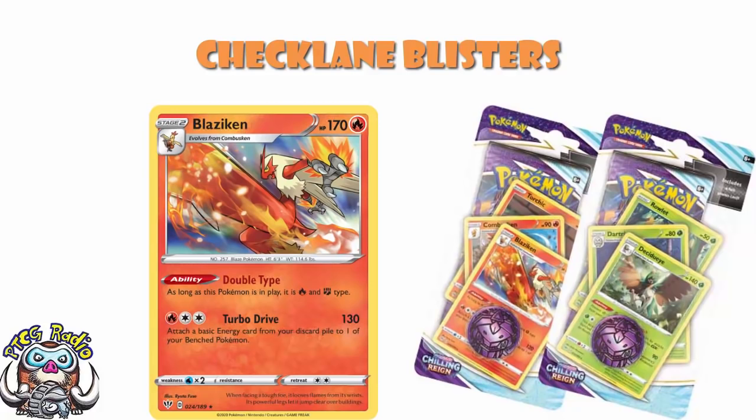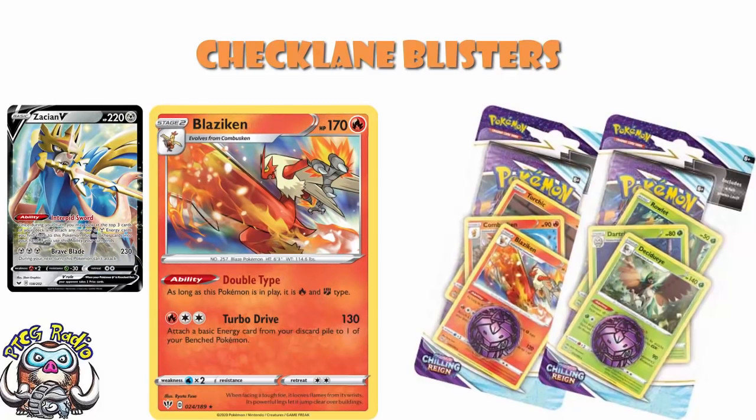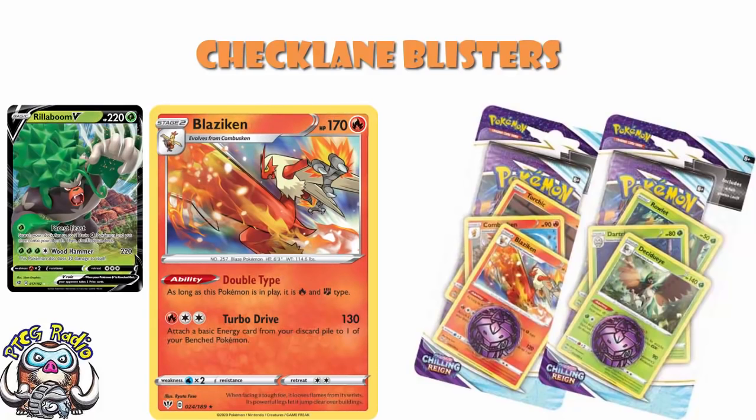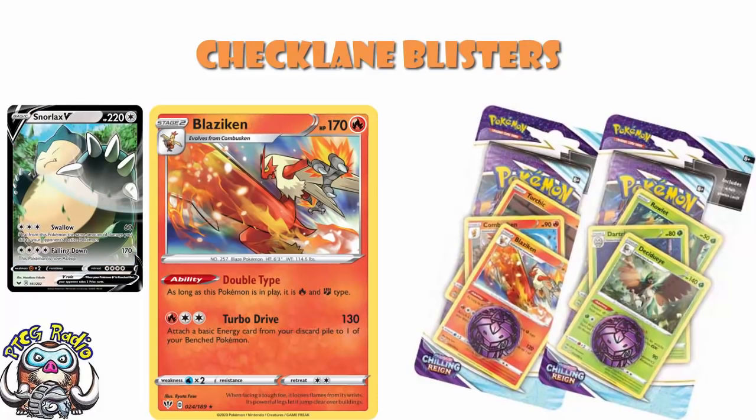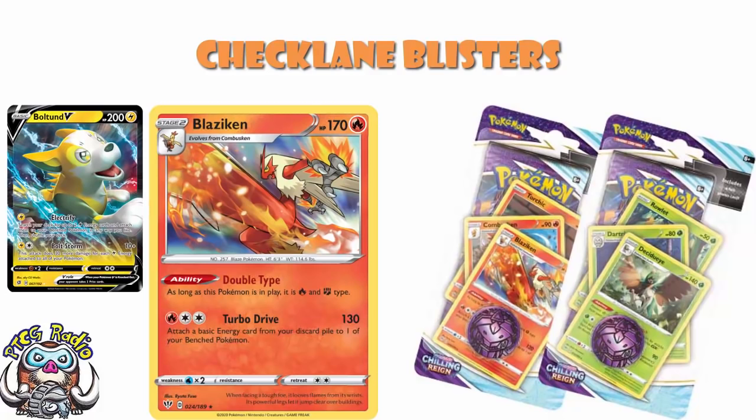You see, it's got an ability which makes it both fire and fighting type. It's got 170 HP, and it's got an attack for free energy that does 130, and attaches an energy from your discard to one of your bench. But being a fire fighting type means you're hitting weakness against metal Pokemon, and you're hitting weakness against grass Pokemon, and you're hitting weakness against some darkness Pokemon, the ones that are coming through as poison type, and you're hitting weakness against colorless Pokemon, because they tend to be weak to that, and you're hitting weakness against lightning or electric Pokemon. You're basically hitting 5 different weaknesses here, which is a little bit silly.